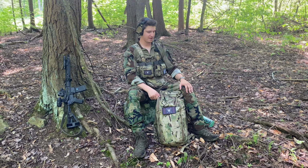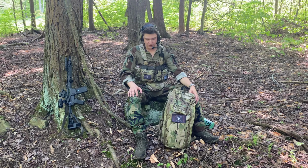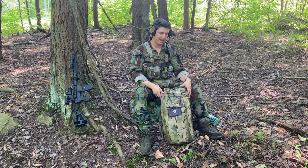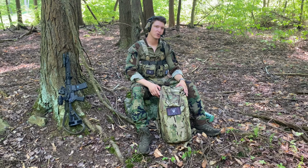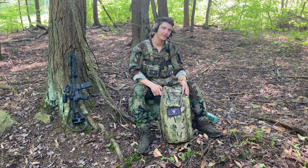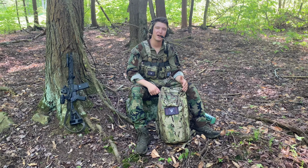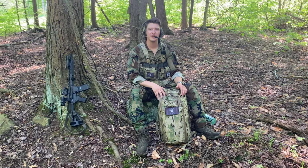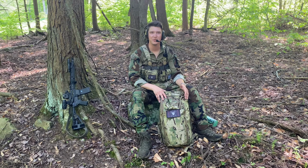So that kind of brings us to the end of all the features. Let's talk about what it's actually like using this pack. It feels very good on your shoulders. I have carried about 50 pounds in this thing before for a couple miles off trail, doing some reconnaissance training. And yes, actual reconnaissance, not just walking down a trail in a pair of Vans and M81 Crye.